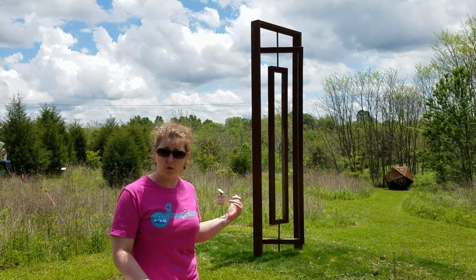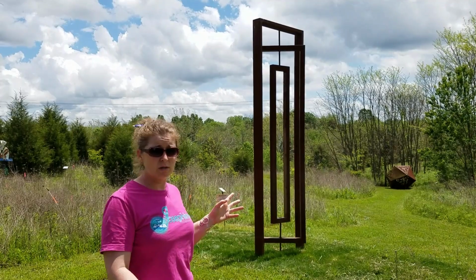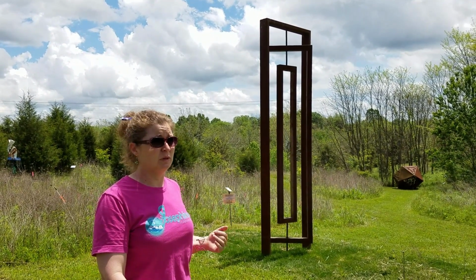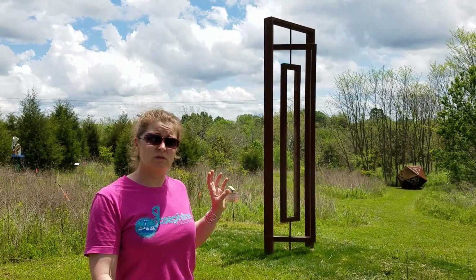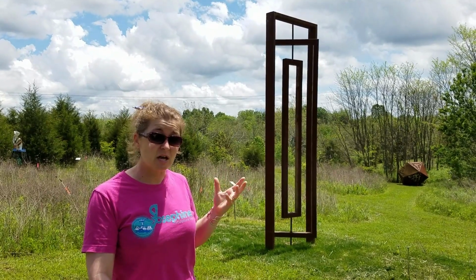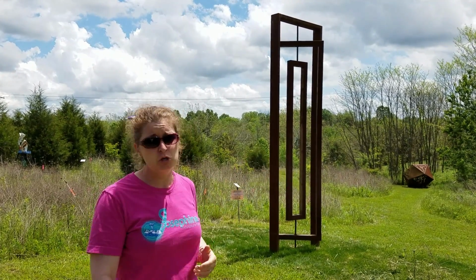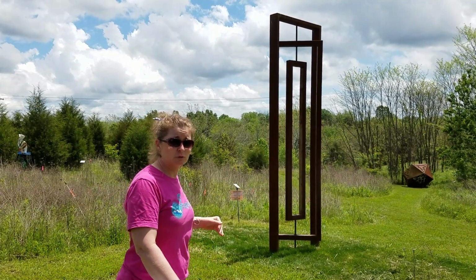Again, this is a very formal piece, utilizing line and space, but this one also utilizes actual movement, not just implied movement, but real kinetic movement. There are swivels in the sculpture so that on a really windy day it will actually subtly move on its own, or if it is touched by a human it can spin as well. So I'm going to go show you that special part of this piece.